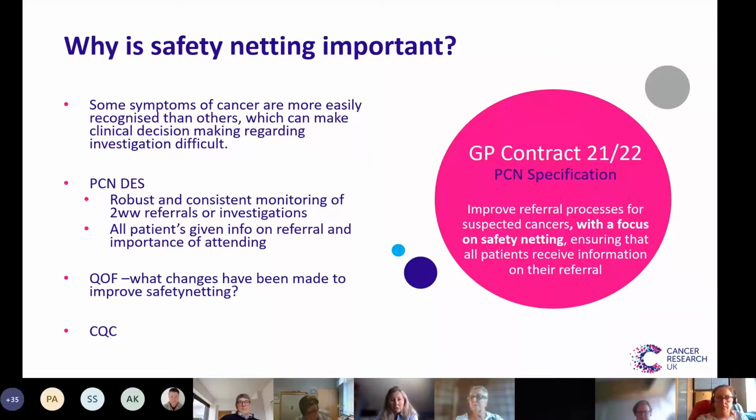And then, as mentioned, there's the PCN DES, which is very specifically looking for safety netting around 2-week wait referrals, wanting us to improve our referral processes for suspected cancer with a focus on safety netting. That includes patients receiving the information that they need about the referral, but also the process to check that a referral has been completed and somebody has been seen.